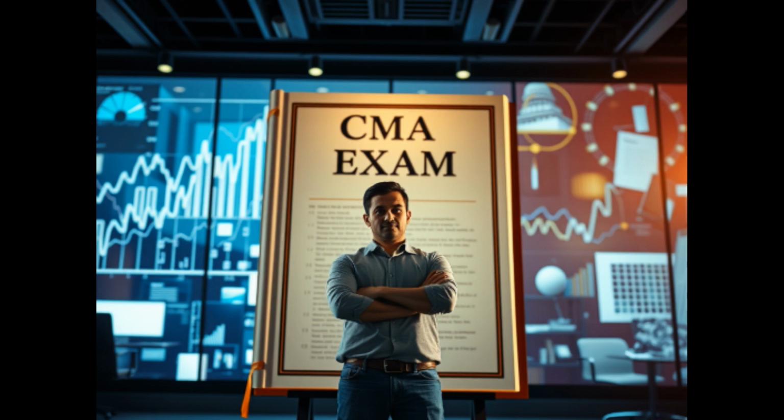Successful candidates develop techniques for eliminating obviously incorrect answers and managing their time effectively during the exam. Practice becomes crucial here. Work through as many sample questions as possible to familiarize yourself with the exam style and common trap answers. Pay special attention to questions that test calculation skills, as these often require quick, accurate work under time pressure.